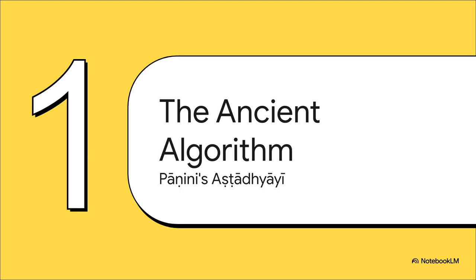To get our heads around this, we have to go way back. We're talking 5th century BCE, to a grammarian named Pāṇini and his masterpiece, the Ashtadhyayi. Now, you've got to forget everything you learned in school about grammar books. This isn't a book. It's a language-generating machine. It's an algorithm for building the Sanskrit language from the ground up.